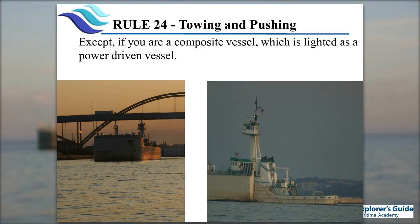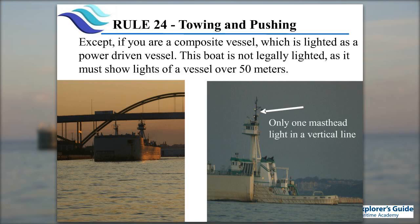Composites. We have a couple of these up on the Great Lakes. Composites that are put together like this, Coast Guard cutters that are attached to the buoy tenders, are composites. They are lit as one vessel. This particular vessel is not properly lit. It's illegally lit because it shows the double masthead lights as though we're towing. In reality, it's a composite. It should only be lit as a standard vessel.